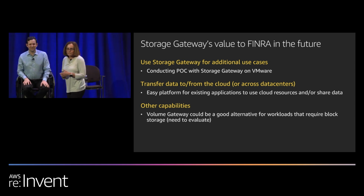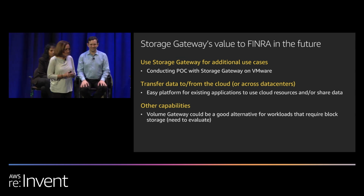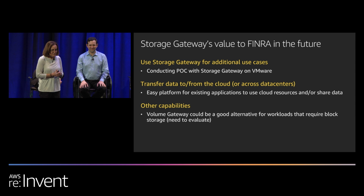So that, in a nutshell, is our journey on Storage Gateway. I'm hoping that this was of use and it was helpful for you. Thank you very much.